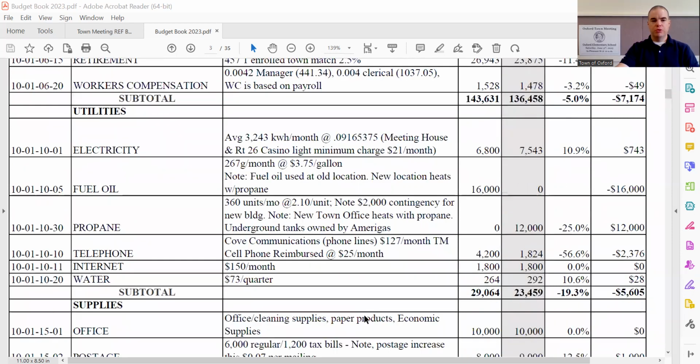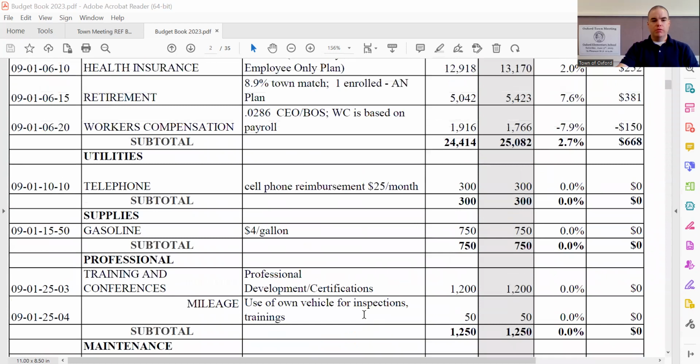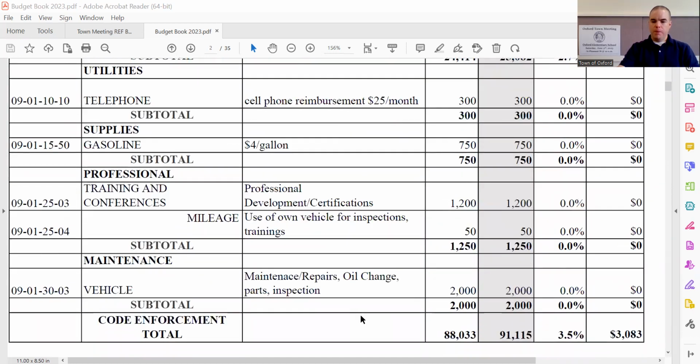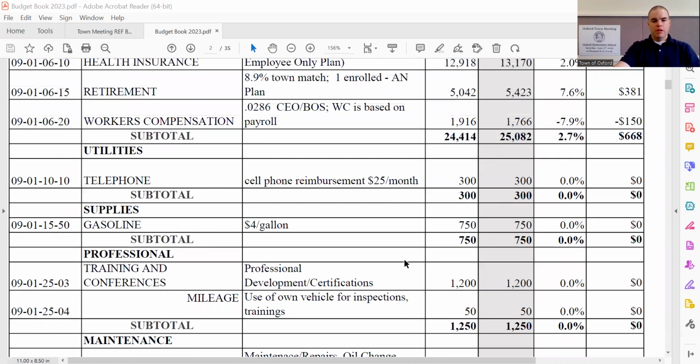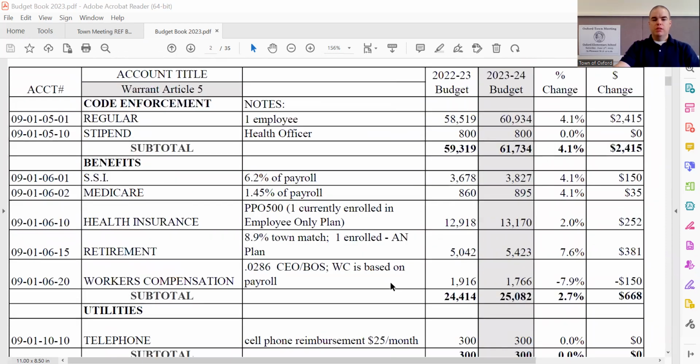So what I'd like to do now is go back up. Sorry for the scrolling. I'd like to go back up to the code enforcement officer budget. So for code enforcement, the total budget is $91,115. That's a $3,083 increase. So you'll find on the town meeting warrant, code enforcement is within article number 5.